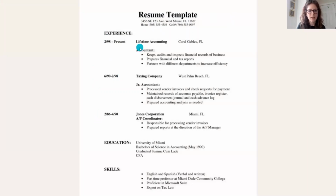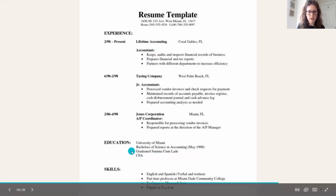They have the company name, the location, the position, and then job duties and responsibilities, using action verbs to start out each bullet point, and then the dates that they were at this particular job. For education, they have the university, they spelled out the degree, and then they put the date that they graduated, and some extra awards there as well.